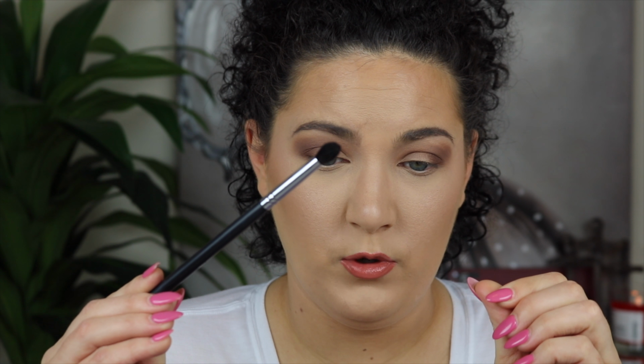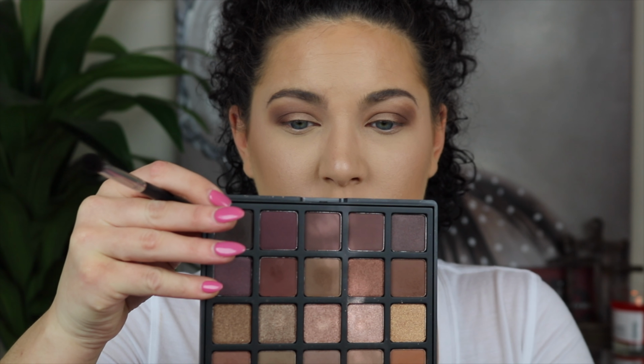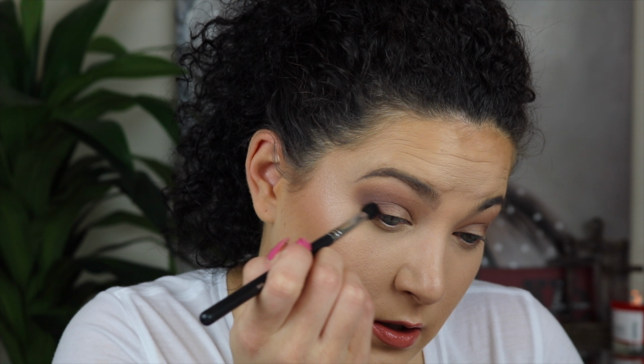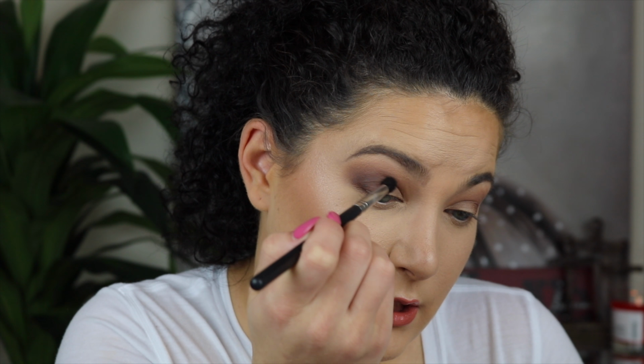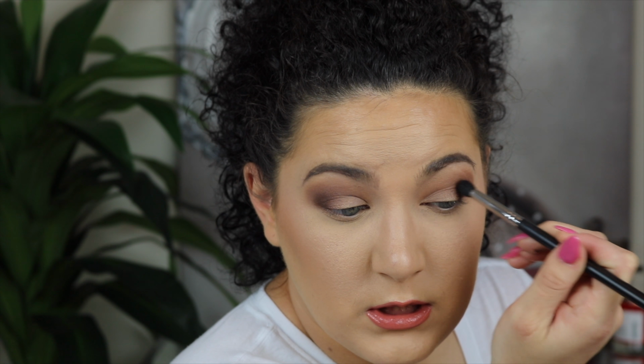Okay, now going in with a more defined, this is more of a pointy blending brush. This is the Morphe M411. And I'm gonna dip into this darkest shade right here. I'm going to lightly, ever so lightly, just blend right into that corner, right into that V, just to give it a little bit more dimension and depth into our crease. Like I said, lightly, ever so lightly. You can definitely skip this step if you like, but my extraness always takes over.